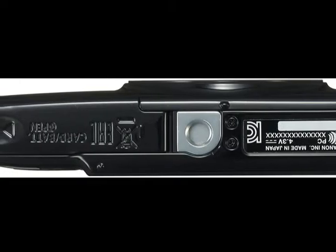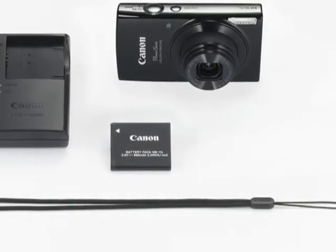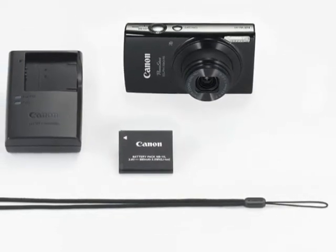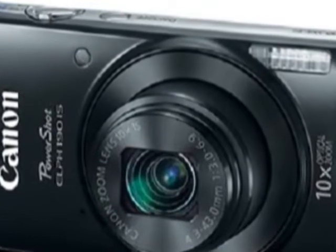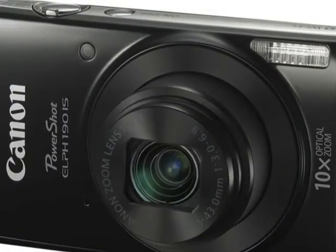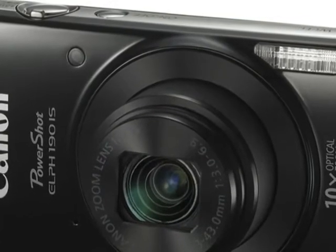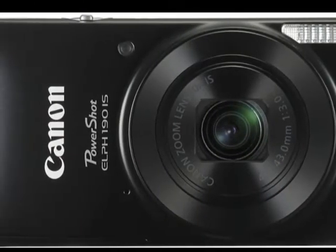Shooting capacity approximately 190 shots. Approximately 245 shots in Eco mode. Video recording time approximately 50 minutes. 720p HD video capabilities. High-speed USB mini direct connection to Canon SELPHY, PIXMA photo printers and PictBridge compatible printers.